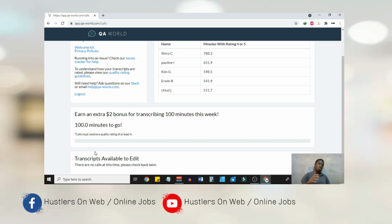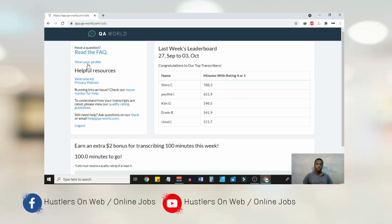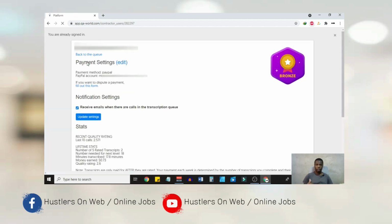There's not much work basically on this platform, right? That's the major problem. Now, in order to check your profile, you just have to scroll up there and say view profile, right? If you click now, it will take you to your profile where you will see a lot of things, right?